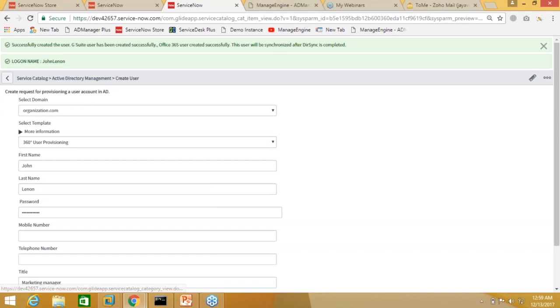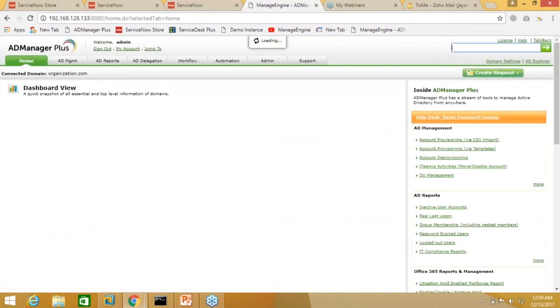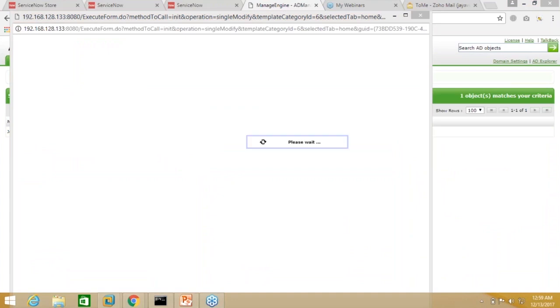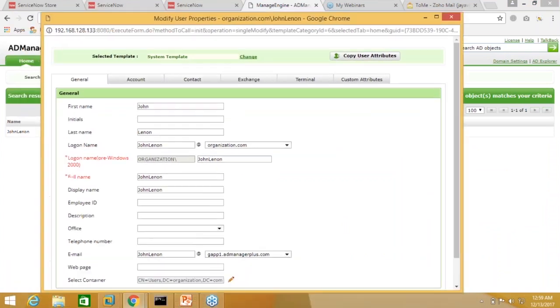But then I don't trust this. I'm going to quickly get back to AD Manager and check if the user was actually created. How could it happen so fast? So let me look for John Lennon. There you go. All right, so I've got a user, John Lennon. And what do we have right here? We've got the user account created.